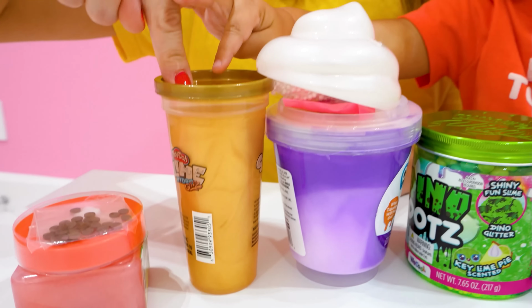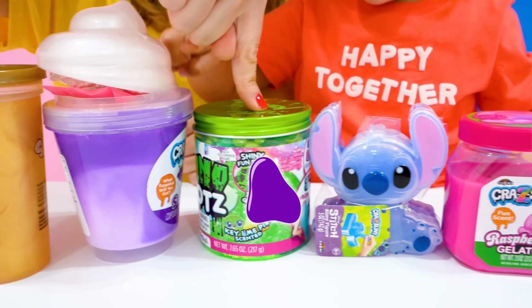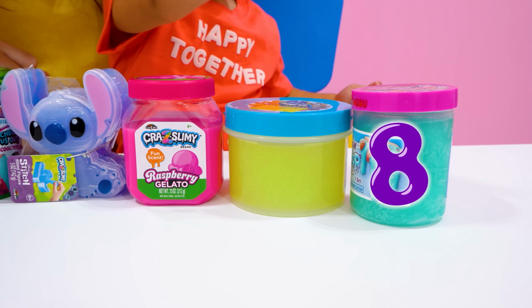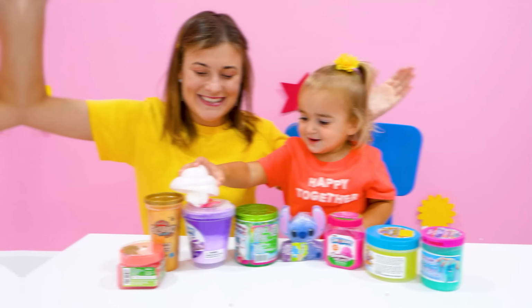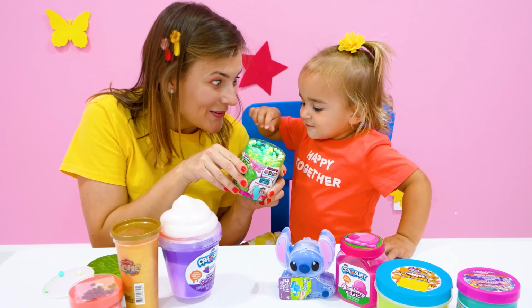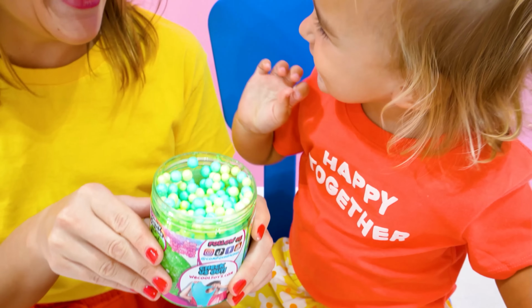Wow! 1, 2, 3, 4, 5, 6, 7, 8! 8 slimes! Oh, let's open! Wow! Wow! Look at this!